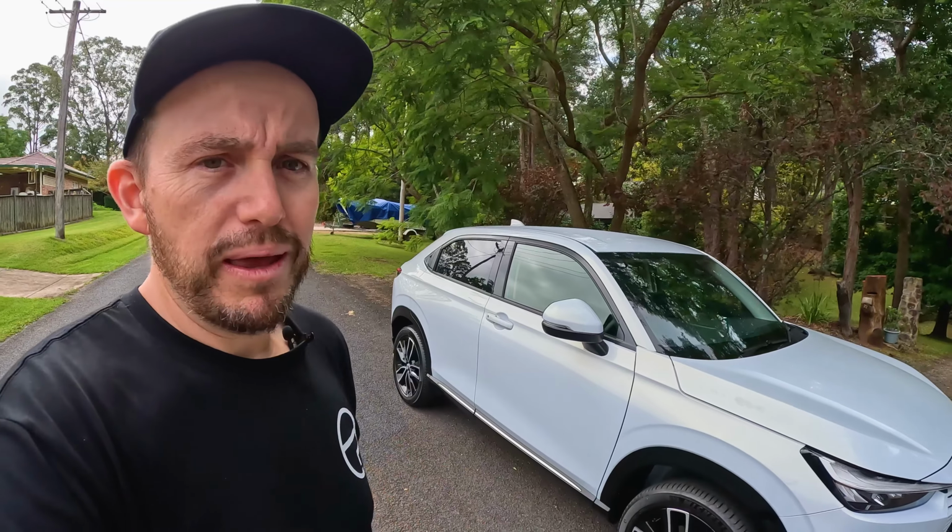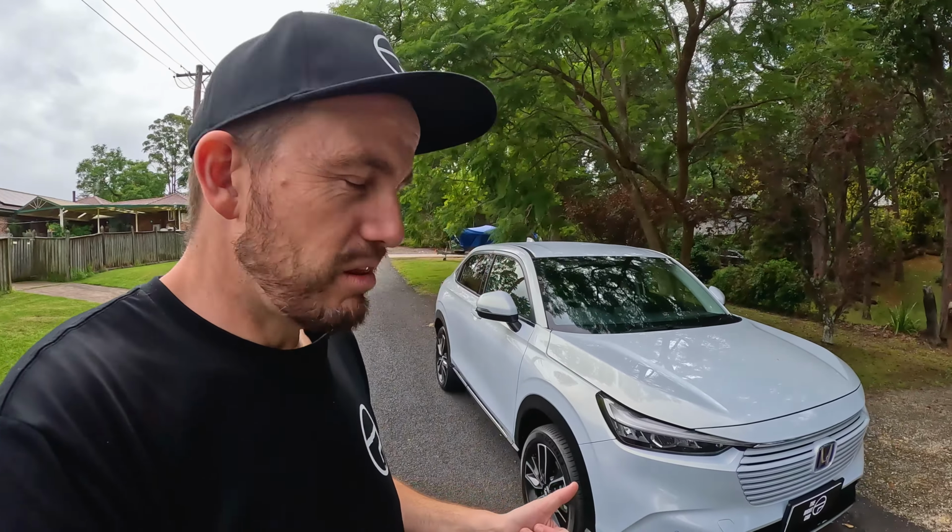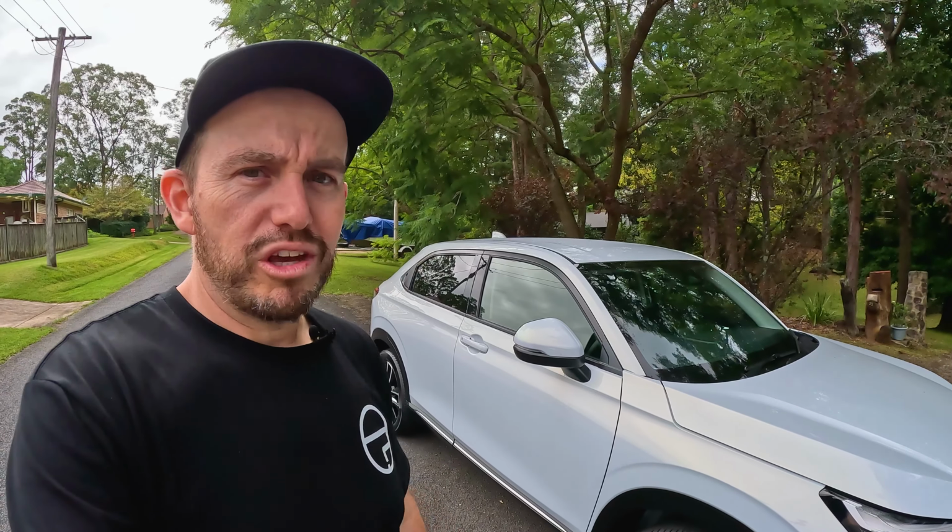The hybrid is the pick, but it's costing quite a bit considering you're not getting things like leather interior trim or a sunroof or anything like that. So you can get more luxury for your money if you shop around.